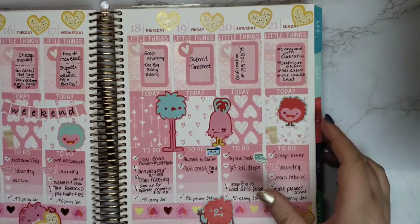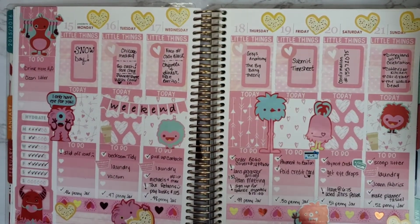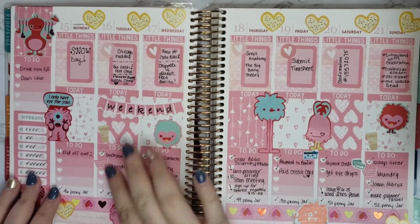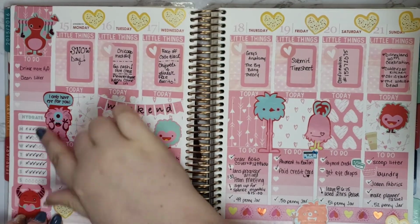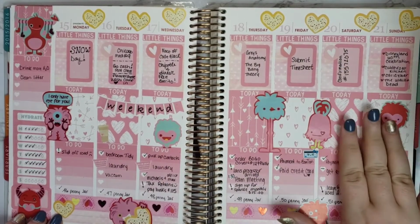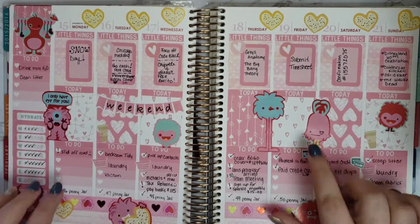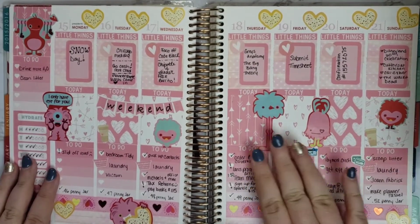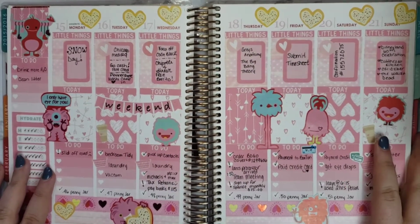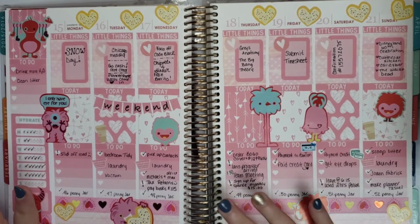So I don't know who this kit was by, to be honest with you. It was just the full heart checklists, the sidebar stuff, and the full boxes, and the weekend banner, and I think the laundry ones too. But then I had stickers from a Michael sticker book, and I just put little monsters down here. And this one, looking through my spreads, at this time I was a no white space planner, and I thought it was a cute spread.